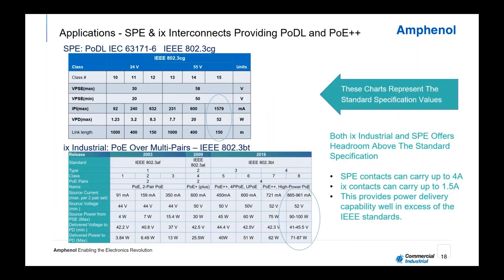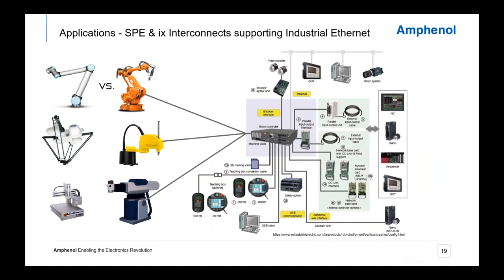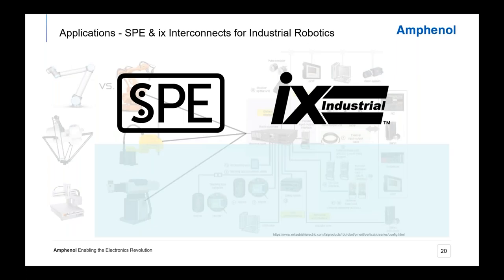I've mentioned PoE a few times, and power over data line, or PoDL, for single pair Ethernet, and these requirements are specified by IEEE 802.3cg for PoDL and 802.3bt for PoE. SPE and IX Industrial connectors support the maximum specified level of power handling defined by these standards, and in fact can exceed these specifications due to the current handling capability of the contacts, providing headroom over and above the IEEE standards. In short, the network of devices and data communications required to support industrial robotics applications are well supported by single-pair Ethernet and IX Industrial interconnect solutions.